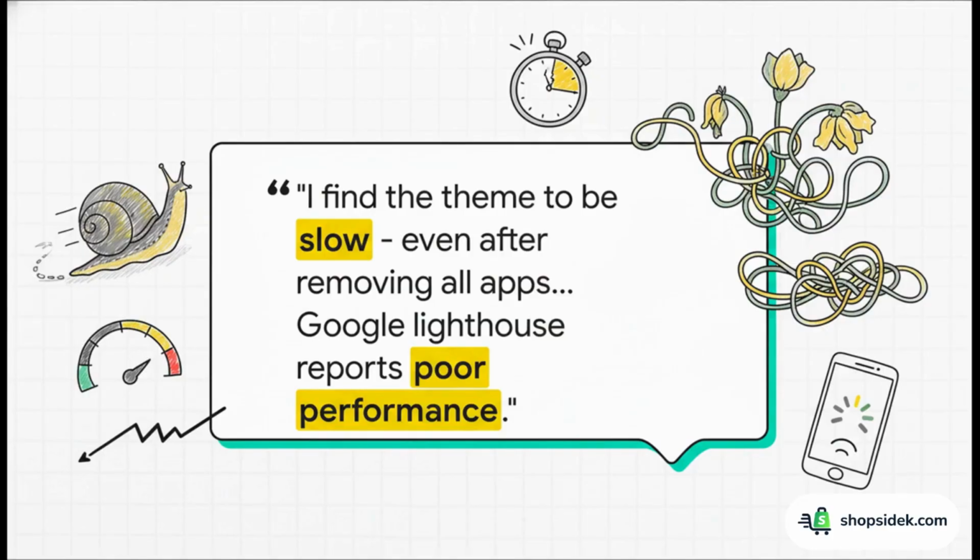Some users have definitely reported speed issues. This merchant from Daily Bloom felt the theme was slow, even after they removed their apps. It's a really good reminder that performance is complex. It can be affected by so many things beyond just the theme itself, like your hosting, how big your images are, and the apps you choose.